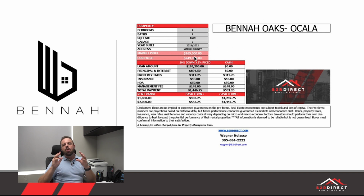There are no other properties in this area for rent and new. Everything we've experienced when we put a property for lease in this area, Bellevue, Summerfield, Ocala, we have 30, 40, 50 applications from tenants wanting the house because there are no new homes in this area for rent. So we got really, really lucky. That's pretty much it from Bennett Oaks.